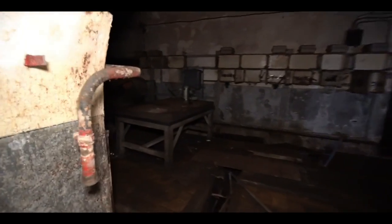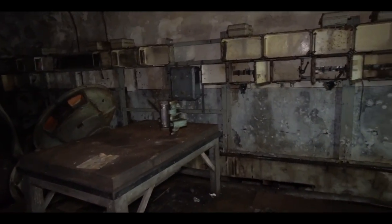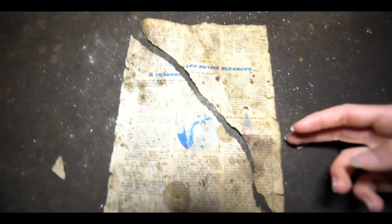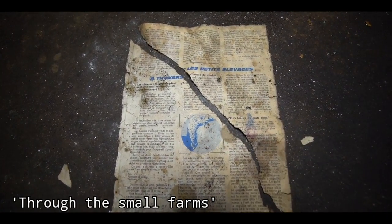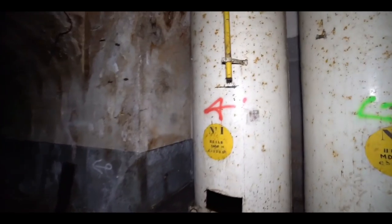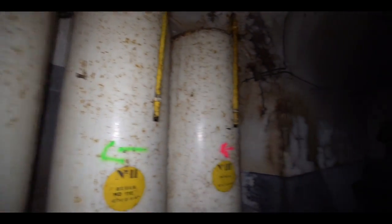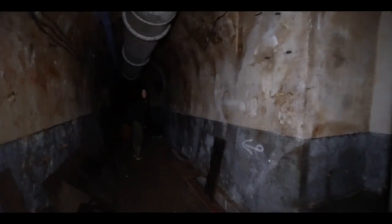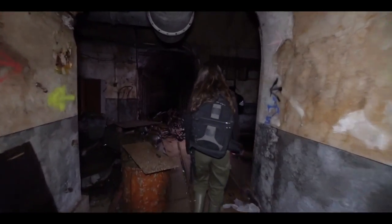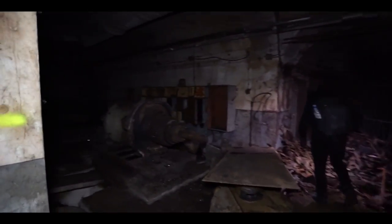The end of that room we were just in, it's got an old workbench. Big cylinders, I don't know what they were used for. There's a piece of something here, I don't know what it is. Maybe we could try and translate that. It's like a turkey or something. Look at the size of these. It's insane. I'm lost already, so hopefully these boys know where we're going. Even Jess is lost right now. Oh my god, look at that.